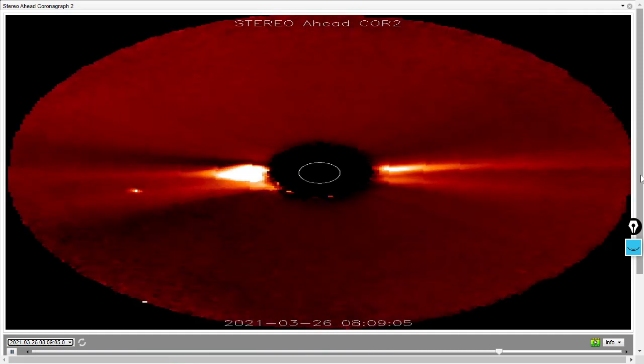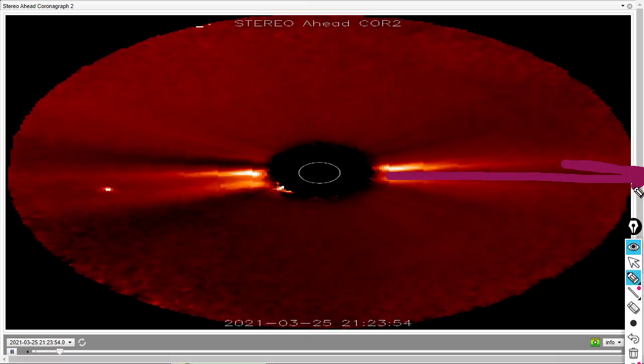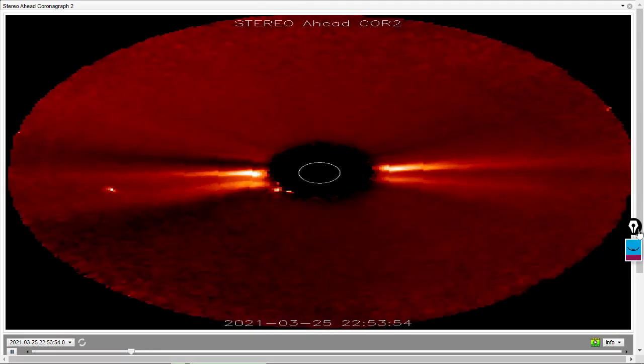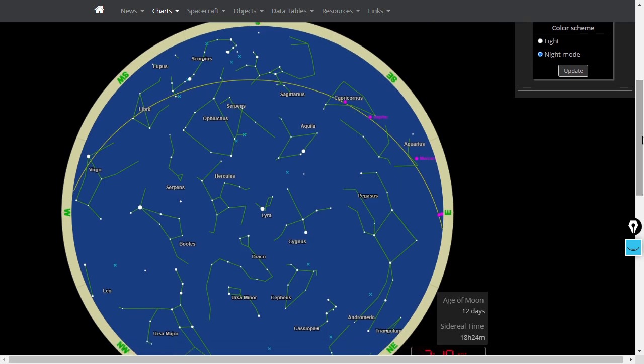And STEREO A is located at Lagrangian 0.5. For you new viewers, the Earth would be out in this direction from the view of STEREO A. Here's a star chart. And you can see a bunch of planets there on the ecliptic. It's Saturn and Jupiter and Mercury and Venus practically overlapping the sun here.